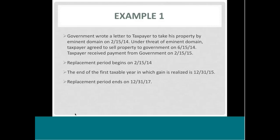Example 1. Here's an example on how to determine the deadline to close on the replacement property. The government wrote a letter to the taxpayer to take his property by eminent domain, and that letter was written on February 15, 2014. After the taxpayer received the letter, and under threat of eminent domain, the taxpayer agreed to sell the property to the government on June 15, 2014. So the taxpayer did not get the money immediately. The taxpayer received payment from the government on February 15, 2015. So the question: when does the replacement period begin and when does it end?